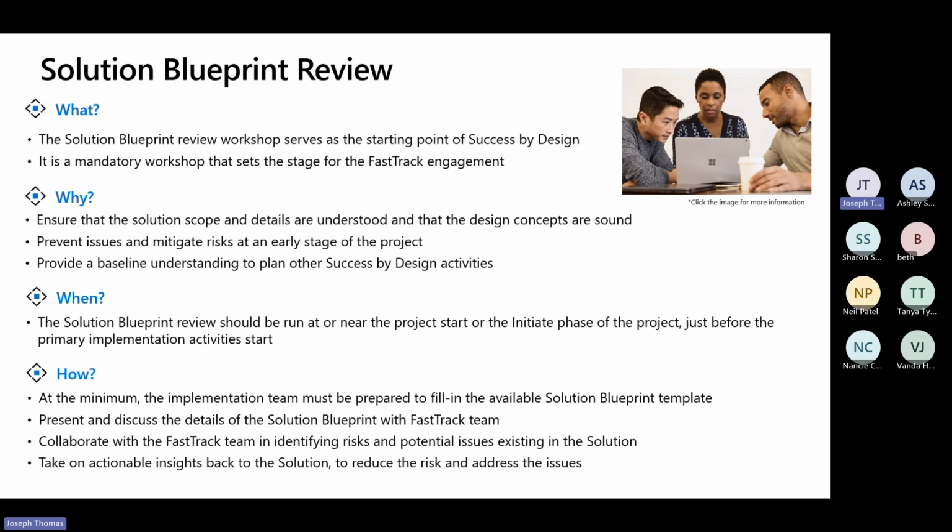Because we are not a part of the hours and hours of requirements, design, and planning meetings that you as a customer and your partner have, this is our opportunity to learn the details of your implementation. I can't tell you how many times I'll get a question on day 2: how do we implement this?